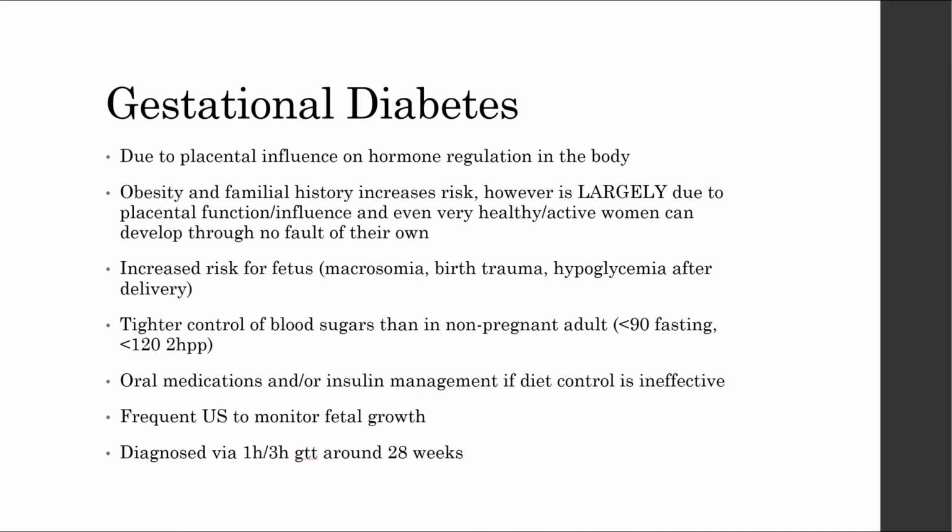Gestational diabetes, which most of these risks are also increased with, type 1 or type 2 diabetes, but we're going to focus more on gestational diabetes because that's specific to our OB population. So gestational diabetes is a direct result of the placental influence on hormone regulation in the body, remembering that insulin is a hormone. So obesity and familial history of diabetes does increase the risk for gestational diabetes. However, it is almost solely due to that placental function and influence.